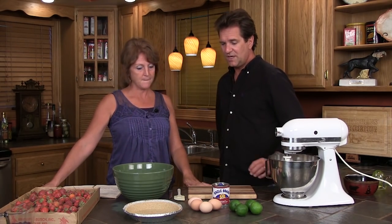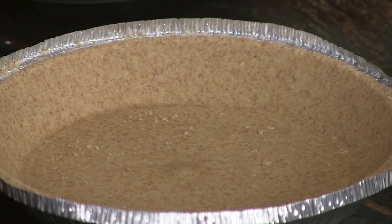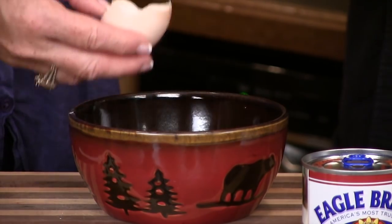So very simple. Here's what let's do. Now, we cheated because we were in a hurry and we were outside messing with the animal. We have a store-bought graham cracker crust. You can make your own. What we're going to do first is we're going to split. We have four eggs. We're going to use one whole egg in here. But the other ones, we're going to divide the yolks from the whites.